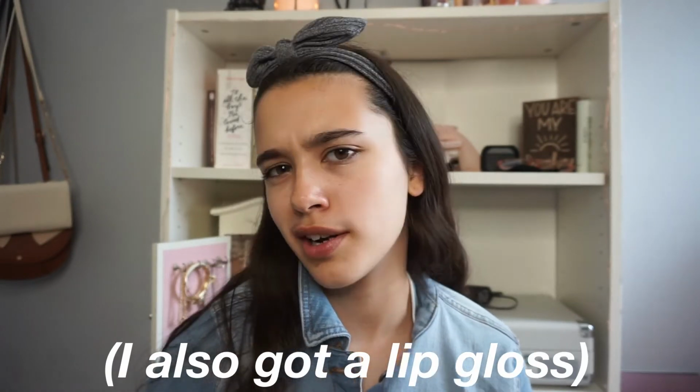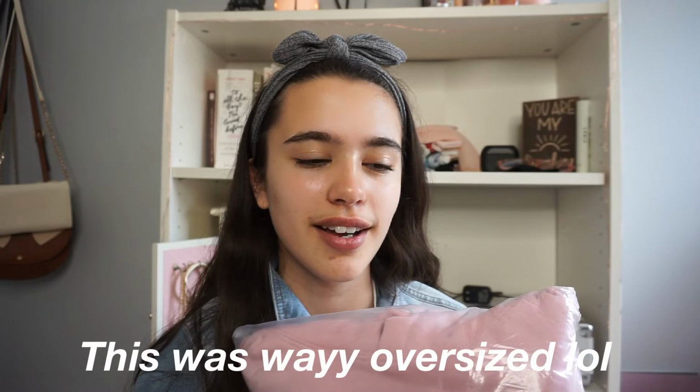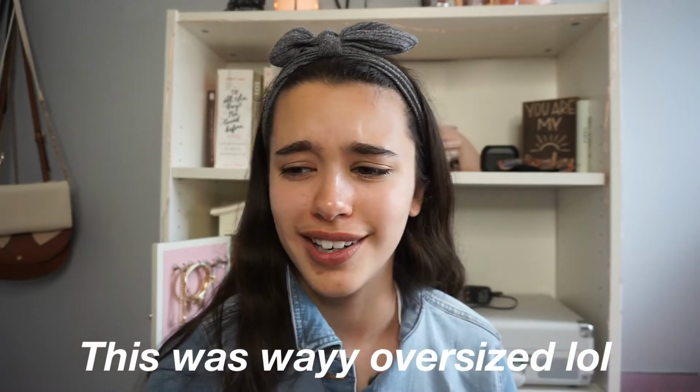I'll get more into the products a little bit later, but then I finally got this hoodie. I got it in the extra large because things shrink, and I didn't want to take a risk of getting a large and it shrinking really small, or things like that. And I'm really tall, so it's hard to find a length that fits me, you know? So I got this, and I kind of like the oversized hoodies, like Ariana Grande style, where you can wear it as a dress, but not really.